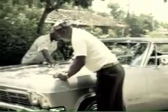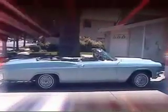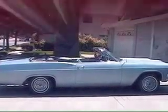I purchased one, fixed it up, and sold it 2 weeks before I got married. So then it was my mission in life to get my second Impala. And here you have the 1965 SS convertible.